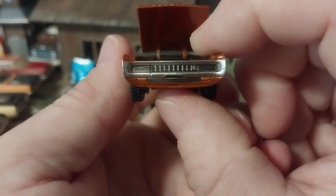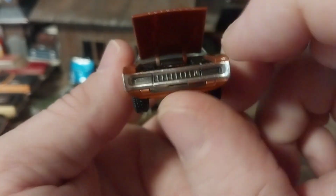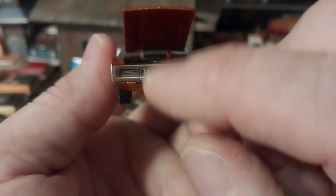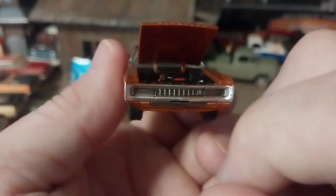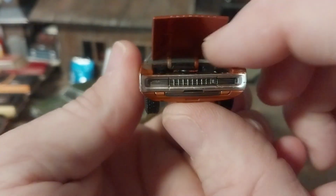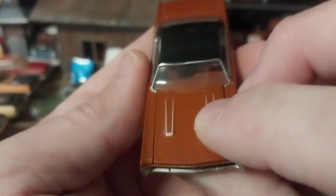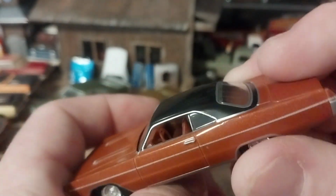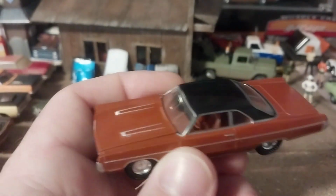The hideaway headlights. And then your marker lights and the grill underneath the bumper. Matches the hideaway headlights. They're going vertical, and then the grill is going horizontal. Kind of breaks it up a little bit. It looks pretty cool. And then your black top and the brown interior.